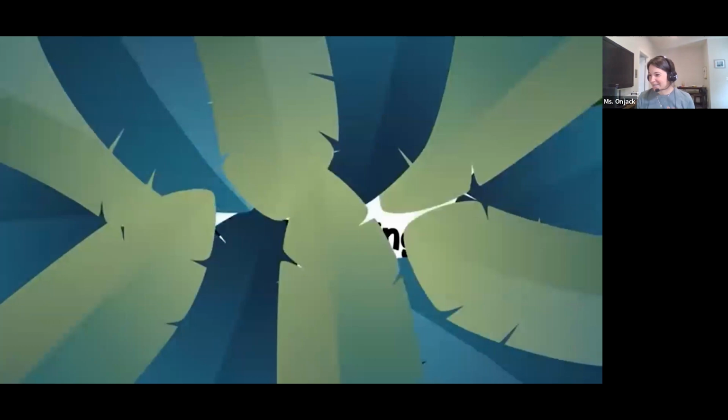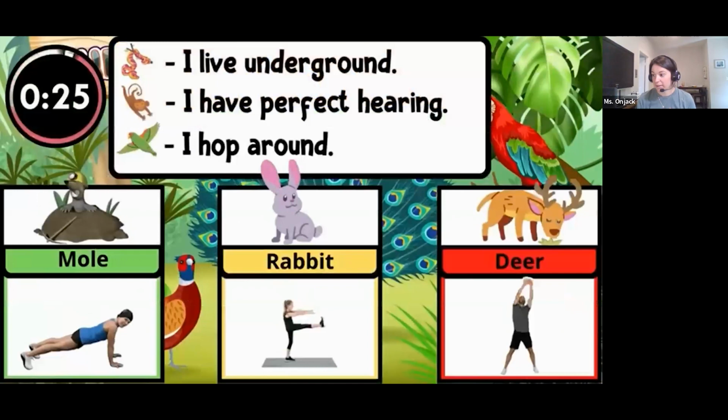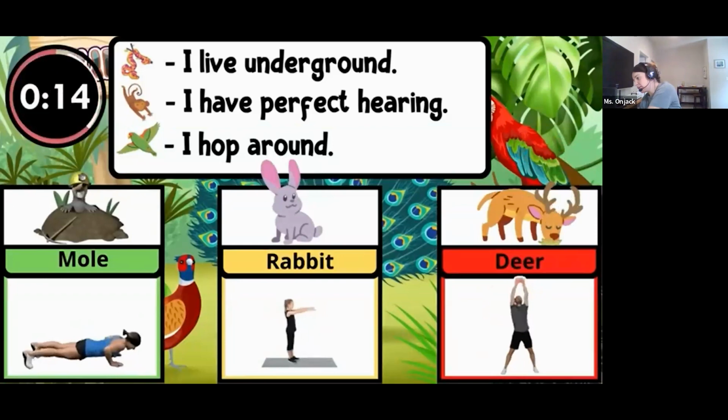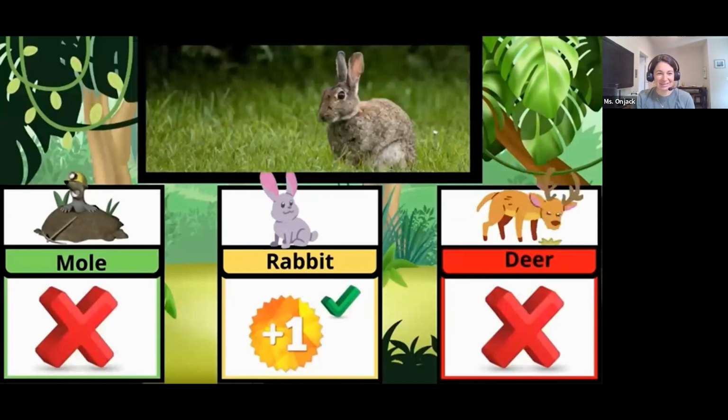Okay, I believe we only have a few more left. This one says, I live underground. I have perfect hearing and I hop around. What am I? If it's a mole, we're doing push-ups. If it's a rabbit, we're doing like Frankenstein kicks. And if it's a deer, we're doing the big rainbow. We're going all the way over and all the way back. So I live underground. I have perfect hearing and I hop around. Ooh. It's a rabbit. They must have good hearing. They got big ears.